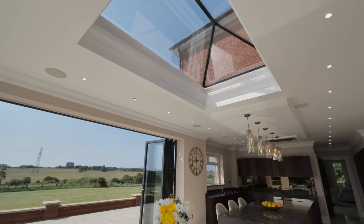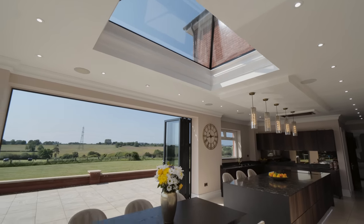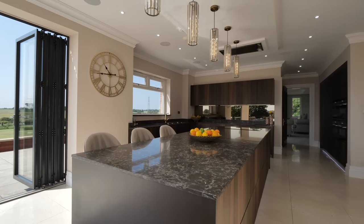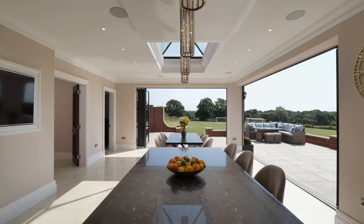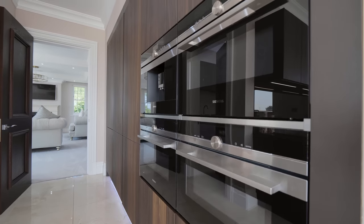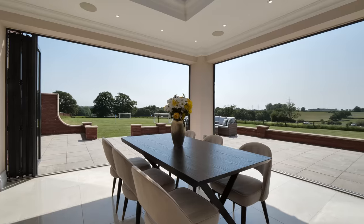So you've got this huge central island, which is a breakfast bar. It's got the granite worktops as well, marble flooring throughout the whole house, underfloor heating everywhere. This is a huge kitchen, an entertainer's kitchen. So you can imagine having your breakfast here, your lunch or your dinner here.